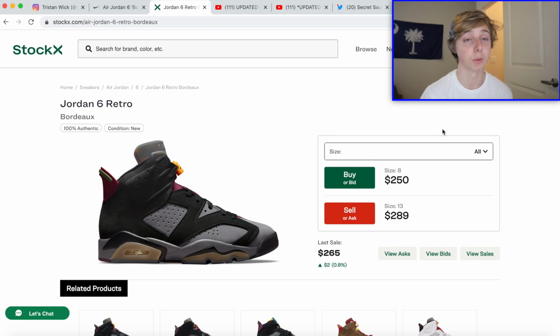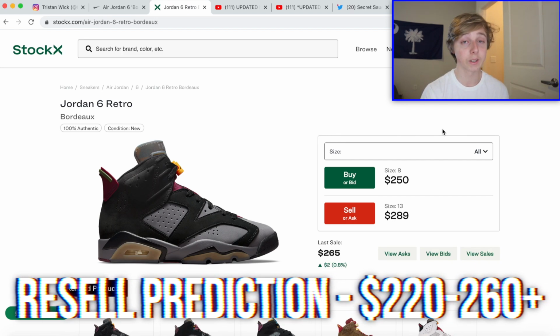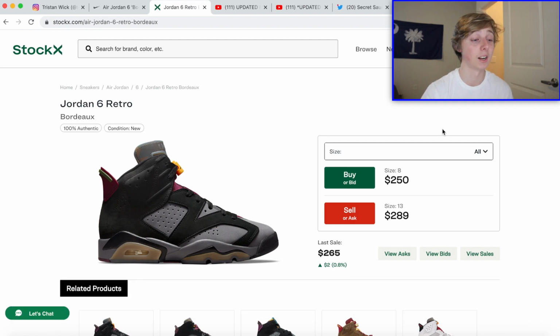So my resale estimation on this one, I'm going to put it at $220 to $260, and I will put a plus because I do think those bigger sizes, if this shoe really is as popular as it looks right now, I mean, I think it's just lower stock out there. People that are, you know, Jordan 6 fans are paying high for it right now, but I'll put a plus because I think those bigger sizes could stay at like $300. I think it's possible, but again, just go for the right size and you'll make money on the shoe.